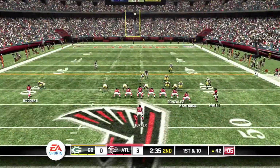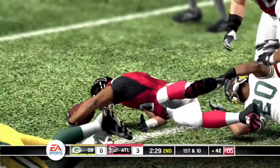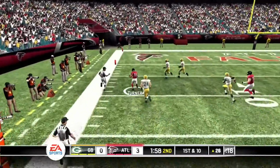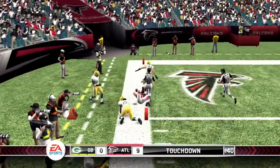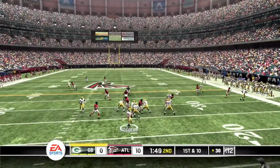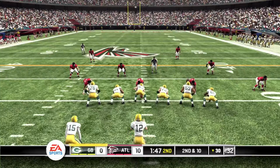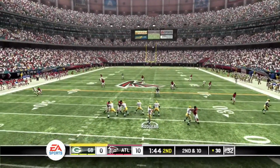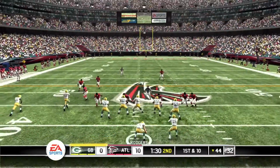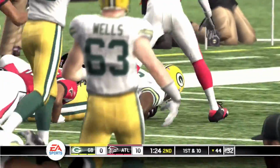He makes it to the 42. Ryan with the draw play. He's still going. Gives to the back. Still working. The Falcons quickly take advantage of their excellent. Throws it out. It's broken. Here we go. The pass is away. Tackle is made. Here's the throw. Down the sideline. The stop.